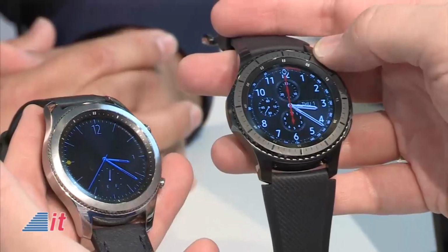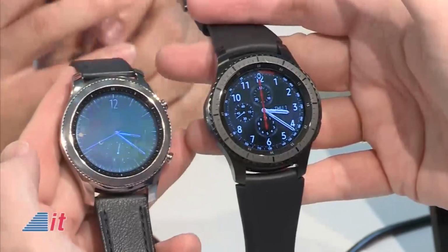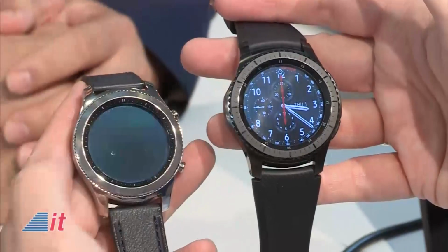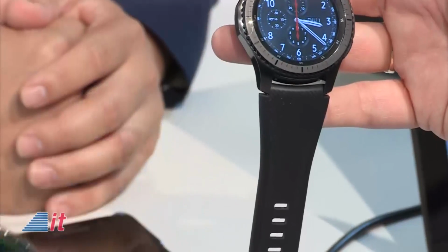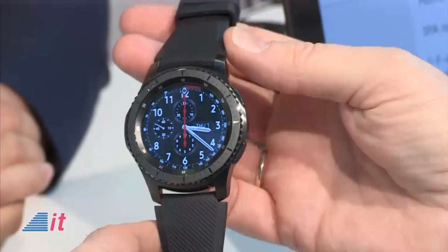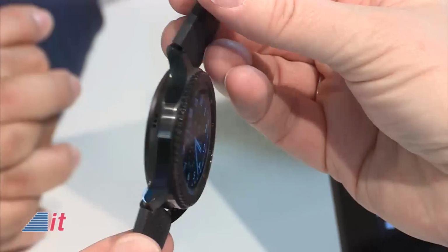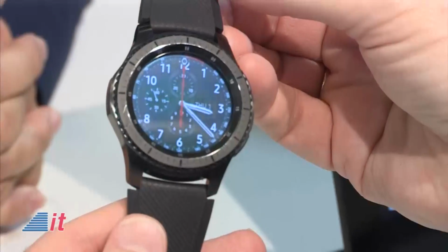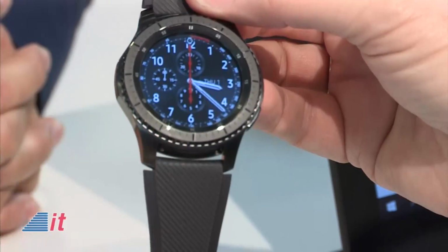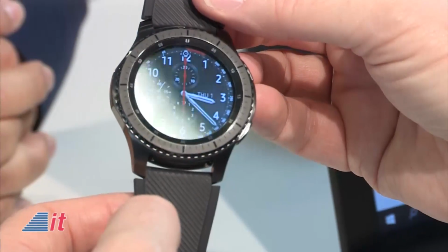The Frontier. So from a features perspective, the only difference is that on the Frontier, we're going to be offering LTE connectivity. Which is really exciting. So this is our first LTE connected smartwatch. We're going to be working with our major carrier partners across the U.S. to enable you to get onto their networks. So that means the typical carriers, the big ones. Absolutely. Verizon, AT&T, T-Mobile have all made announcements with us regarding this.